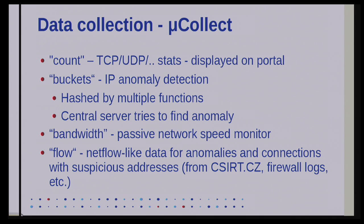There is also, again as a service for the end users, a passive network speed monitor for bandwidth, so you can see how much you pay your ISP and how much you actually get. There is also a NetFlow-like data collector, which is used specifically for some suspicious IP addresses. We know that they are the center of some botnets or something like that. So this NetFlow is used specifically for data we know is probably suspicious.